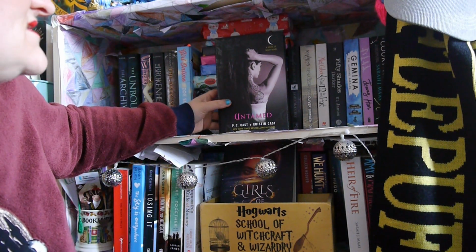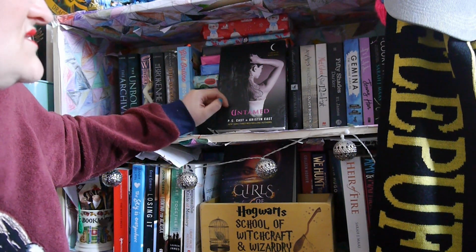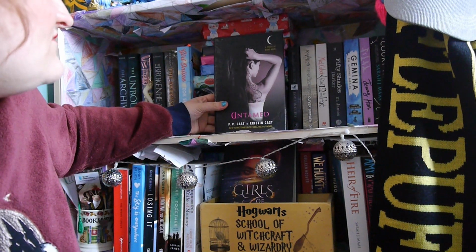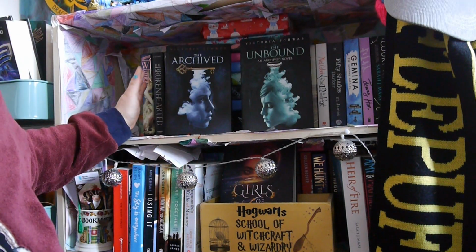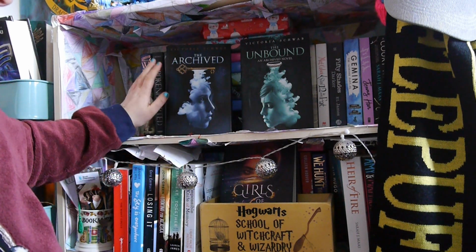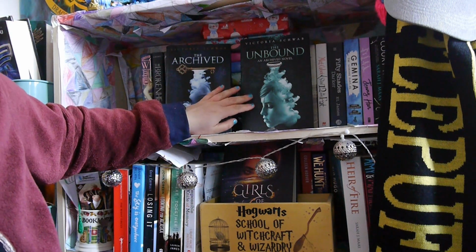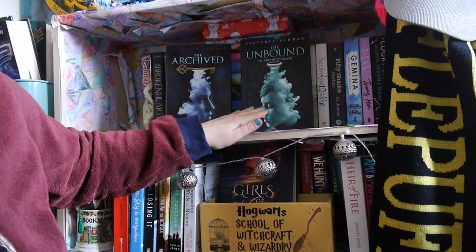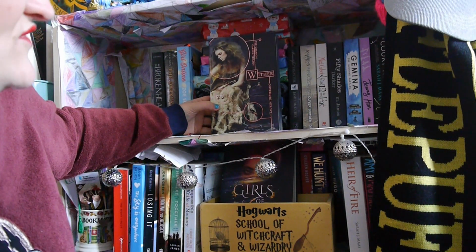Some people have read this. It's a very cheesy and light vampire series, so this would be a reread for me because I've read a lot of the books in the series and I really enjoy them, so I'd like to reread this for 2020. Next I have The Archived and The Unbound here, both by Victoria Schwab. Now I read The Archived near enough when it came out a few years ago, but I have never read the sequel, so I would like to reread the first book and then go on to reading the sequel in 2020.